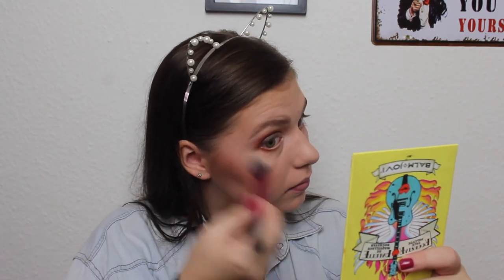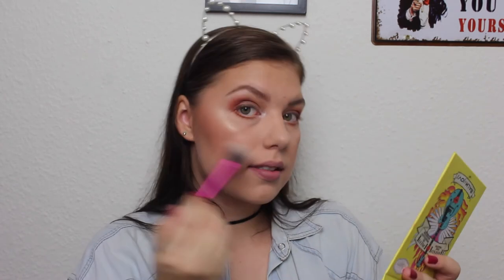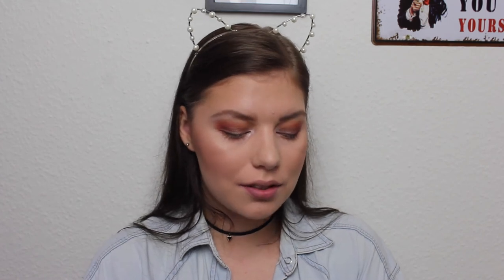Yeah, I'm not feeling a very strong highlight at the moment. I'm just going to take my setting brush from Real Techniques and just going in with that highlighter from the Balm palette, just putting that on my cheekbones. And it has this golden color, and yeah, it might be weird putting a gold highlight and then a white inner corner, but I just really like the effect it gives, so that's what I'm going to do.